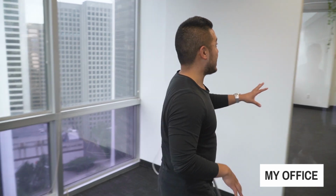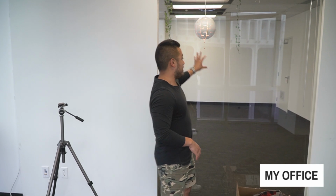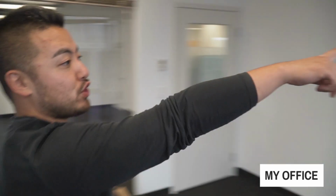So this glass right here, I'm getting this whole glass frosted. I'm gonna embed my logo right in the middle, so that's gonna look really, really sick. And then gonna hang probably like a big poster over here. And then we're gonna set up like lights. We're gonna have like 3 cameras. So it's gonna be like pretty much like a full production in here, okay?